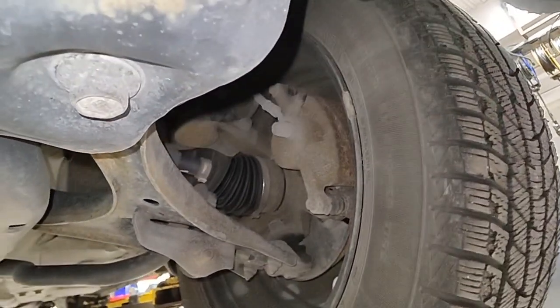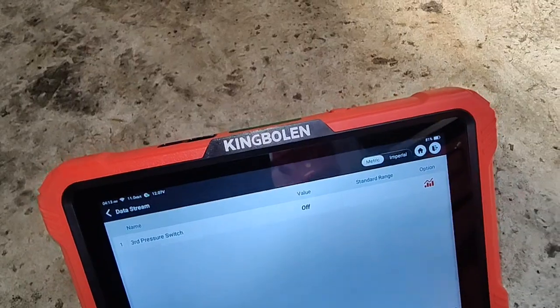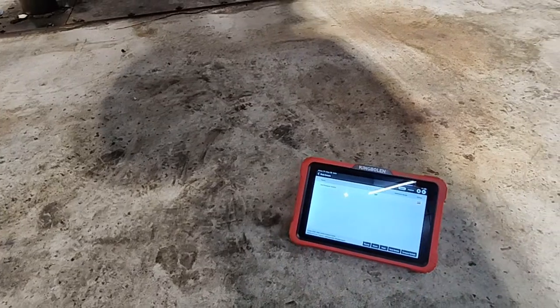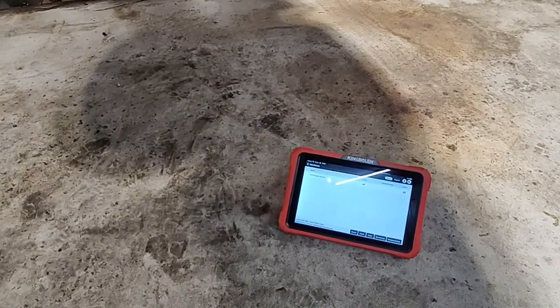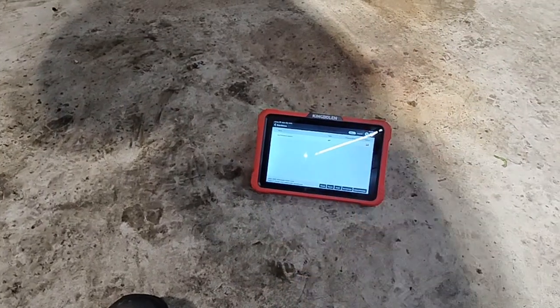See if I can just touch the pin in the connector. So touching the pin, now it says on. Take it off and it says off. So that's how you check, it's just a single wire pressure sensor. It grounds through the sensor itself, so that sensor is just stuck on.